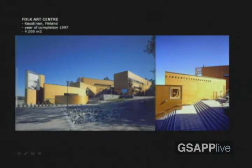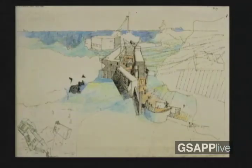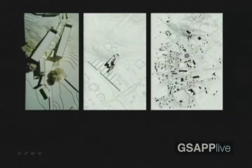Beside Lusto, there was also a very long-lasting project. Its name is Folk Music Center in Kaustinen in the western part of Finland. Kaustinen is an interesting village in many ways. It is best known for its annual folk music festival, which attracts about 80,000 people every July to this very small village. What we can learn from this work is that it was really long lasting. It took 7 years from the competition till completion.